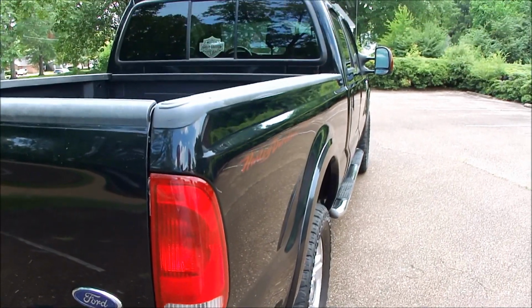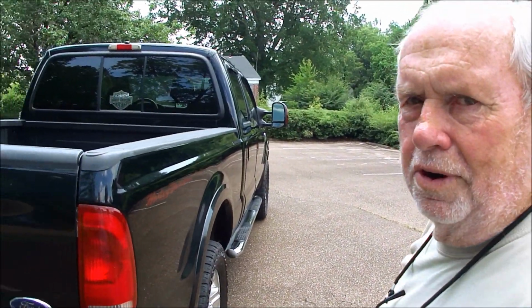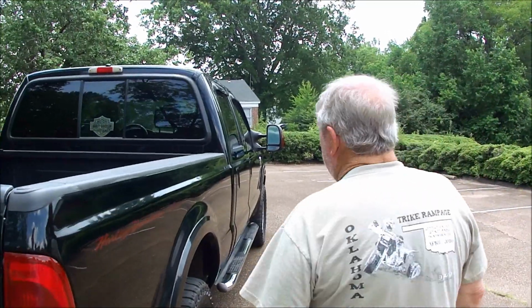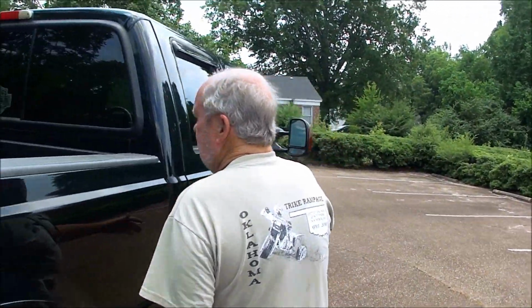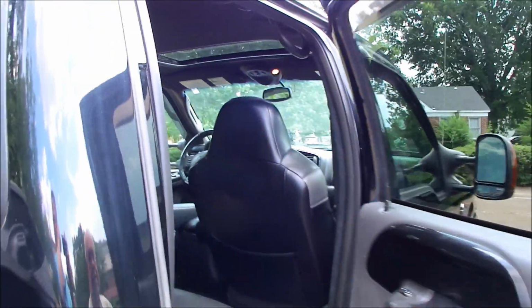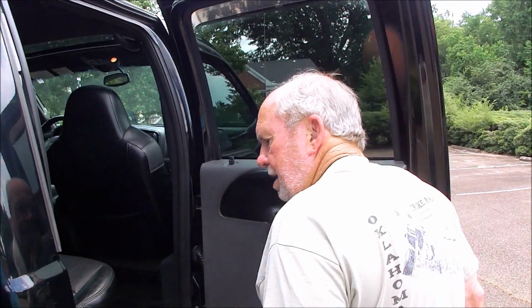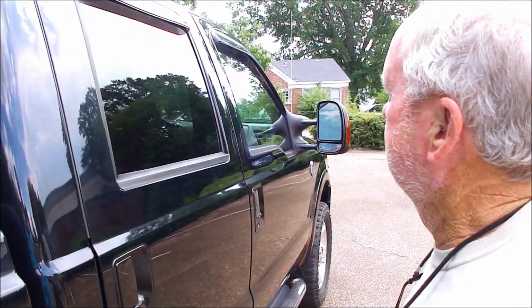Man, you talk about a value, folks. A bargain, compared to what your local Ford dealer would be asking you for this. I'm telling you. Now this is a pretty truck. I hate to be redundant, but it is. Look at that. Look how that shines. You can see yourself. I mean, you just don't see trucks like this.